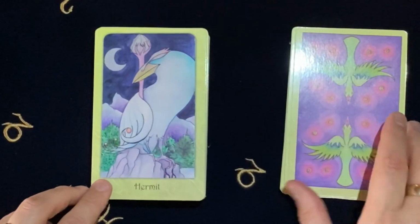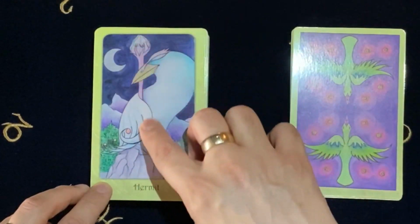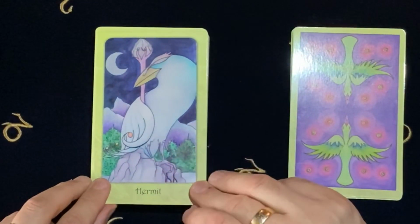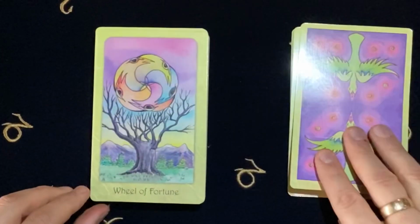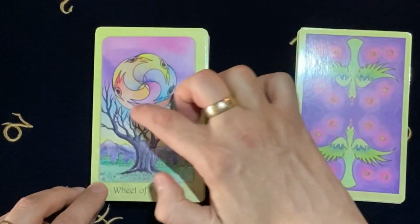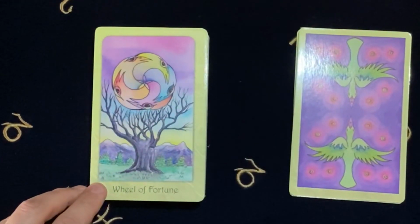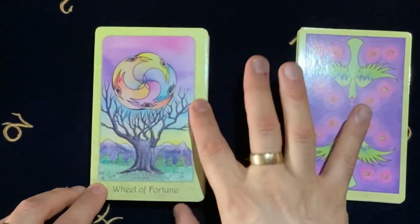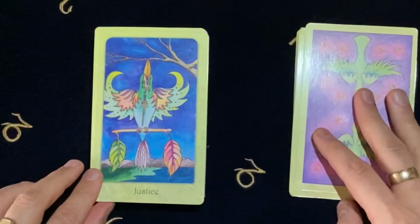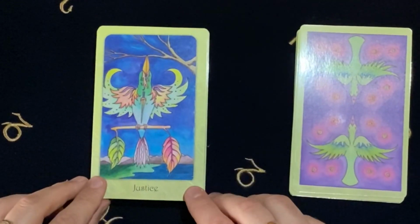The Hermit is gorgeous. Look how under the wing is this staff with this crystal. It's really beautiful. The Wheel of Fortune. You've got 1, 2, 3, 4, 5 different birds all kind of wrapped up in it. Look how it's making this flower in the middle. And this beautiful tree. Gorgeous. Justice is lovely.